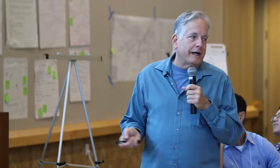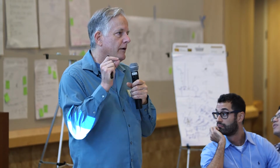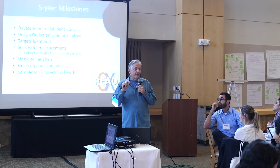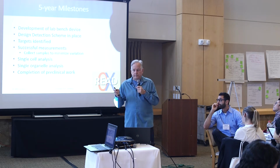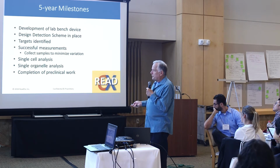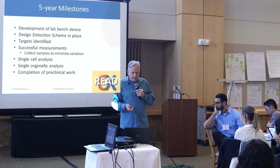and the ultimate goal is to be able to look at a single organelle, to be able to establish the function of a single mitochondria, or if we can, develop an analysis of lysosomes and peroxisomes. Of course, all the data is based on early work with animals, and we hope to have that completed by the 5-year milestone.